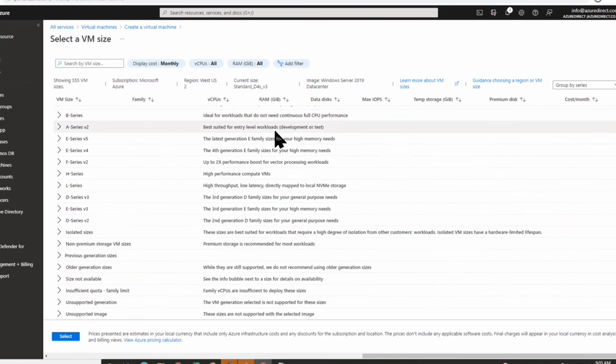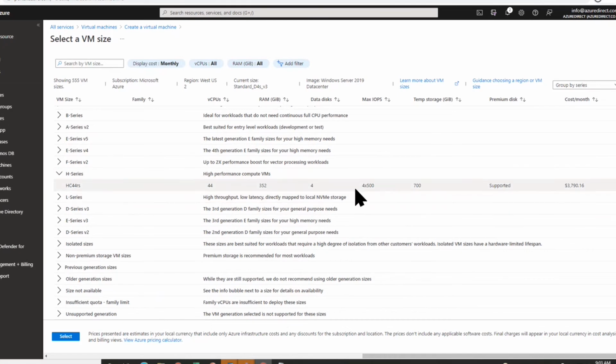Now, who else can tell me? Let's say I had high performance compute needs. Let's say I had something where I need like 50 CPUs and like 400 gigs of memory. What series would I choose? Come to the conversation window. E-Series V5? No, we're going different. It's H series. Look at H. Now open up H and look at this. 44 CPUs and 352 gigs of RAM. Holy smokes, right? I didn't even see that.